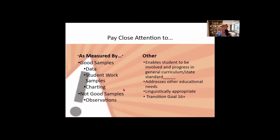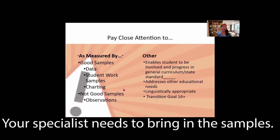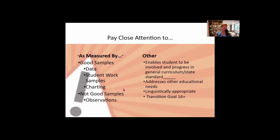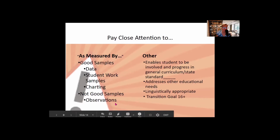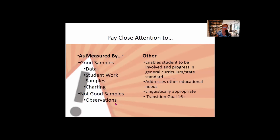Usually on all goals, it's as measured by what? How are you going to prove that the student actually made that goal? So within IEPs, what they have to do is they have to tell you what they're going to be bringing to show you that that student has made that goal, and it's right here. They could bring data, they could bring student work samples, they could be charting. I don't like to say just observation, because it could be just a second of time and there's nothing really to measure that with.